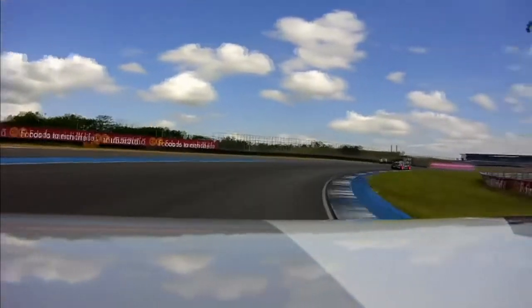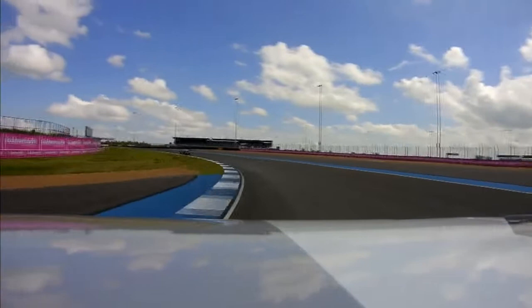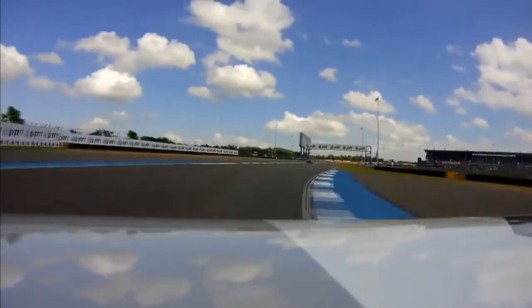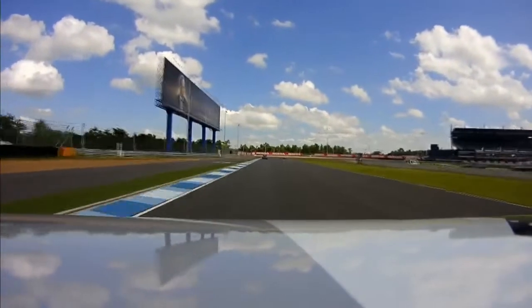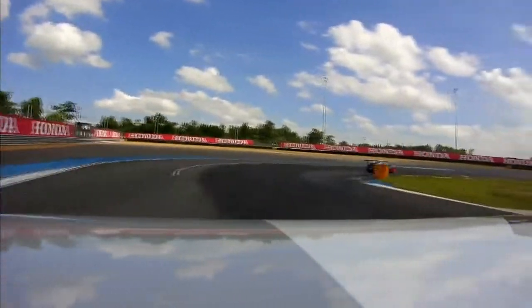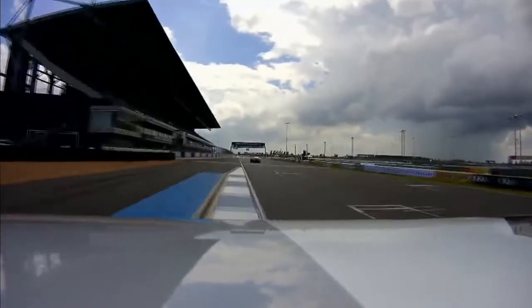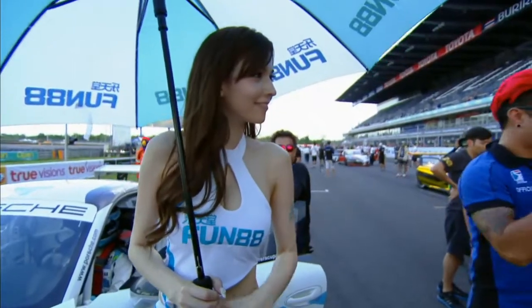Very, very long right-hander. This is turn 9, through a little dip, through turn 10. And it should be flat from the exit of turn 9, flat out. Up towards the braking zone for turn 12, the last corner. Braking very hard, in towards the right. And then on the gas, up towards the start finish line. So that was a lap with Andrew Tang in qualifying this morning around the fantastic Chang International Circuit.